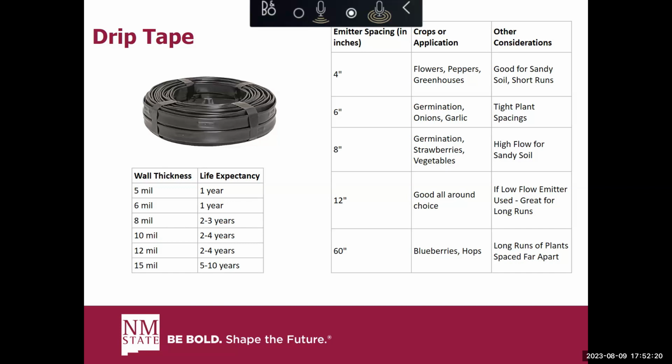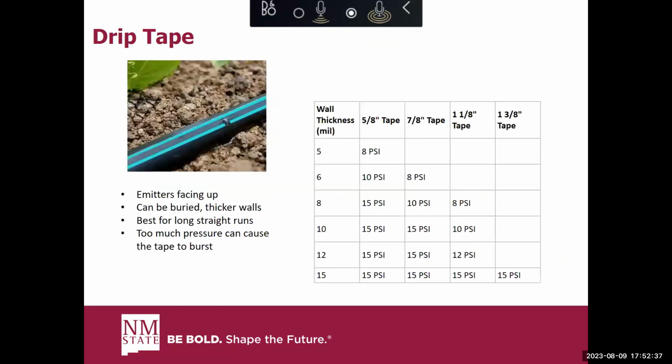The largest spacing is for things that we typically do not grow so much of, at least in the south, in southern New Mexico. But if you're in northern New Mexico, you could try to grow some hops or blueberries if your soil has enough acidity.